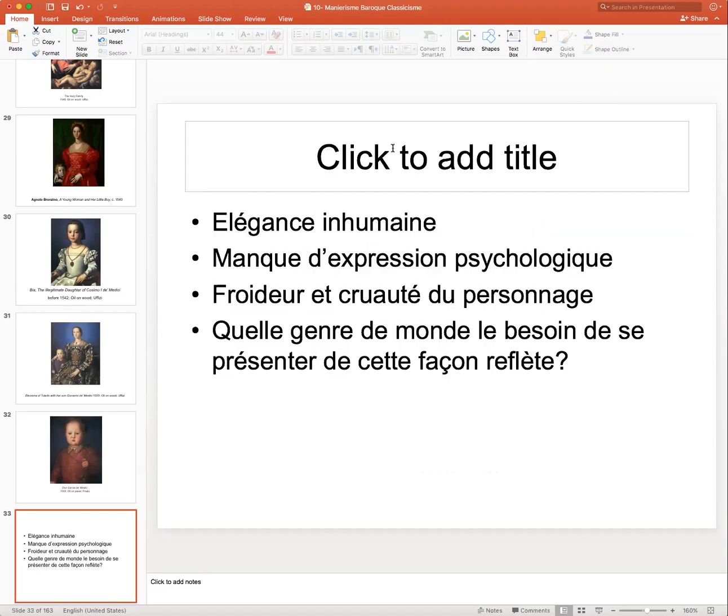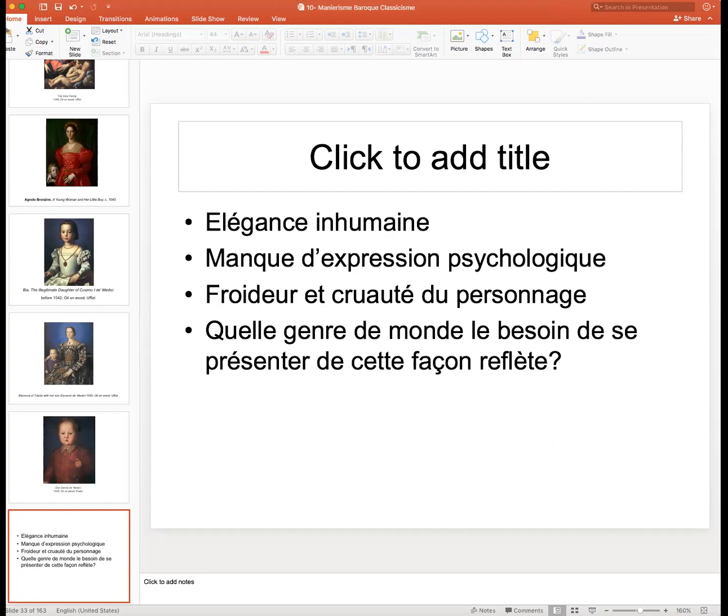So what does this lead to? It leads to an almost inhuman elegance of these figures. They don't seem to be humans. Yes, they are humans. Of course, they look like humans. But there is a dimension of extraordinary coldness in them, almost cruelty in these figures.